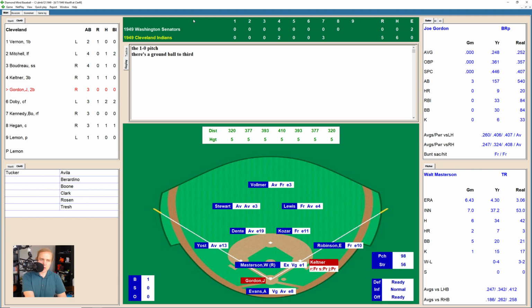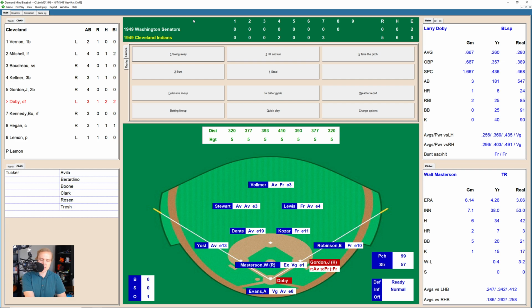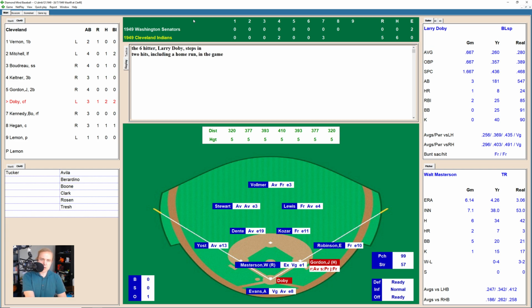Gordon takes the ball, and he hits a ground ball to third. Yost over to second, and then back to first. Not in time, that throw to first, so they only get 1 instead of 2. 1 away, and here's Larry Doby. Doby had that home run earlier, 2 for 3 today.